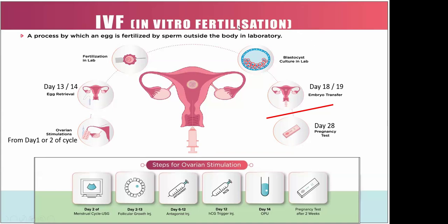Now, this is called a fresh embryo transfer. This is one way of doing it. And in a fresh embryo transfer, the chance of success is slightly lower.